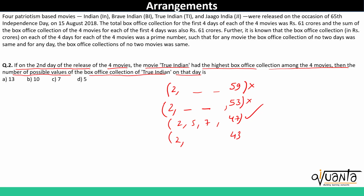Let us come to the next highest prime, which is 43. One of the numbers will be 2. 43 plus 2 is 45. We need the sum of these two numbers as 16, okay, because the total sum should be 61. So we need two primes having a sum of 16. We can have 3, 13 over here, we can have 5, 11 over here. So we'll have only two pairs possible from here, okay.